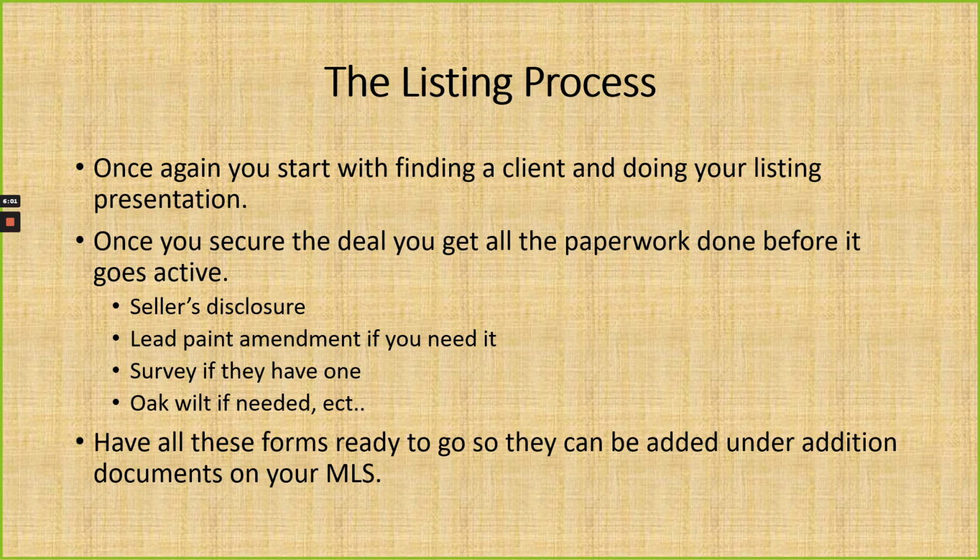This is really important in a listing. Make sure you have the seller's disclosure, the lead paint addendum. Make sure they have a copy of the survey. If they have one, make sure you have a copy of it. If you do an oak wilt, make sure you have that one as well.